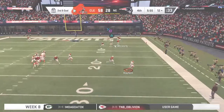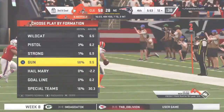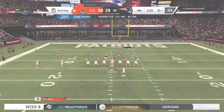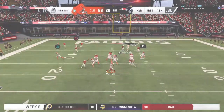Escaping the pressure right. To the goal line, but it's incomplete. He was trying to go back to Beckham there, but now it's 3rd and goal. Well, they've been so good on 3rd down all day long. Can they convert another here on 3rd and goal?